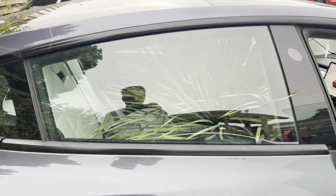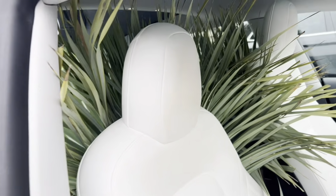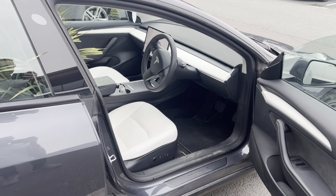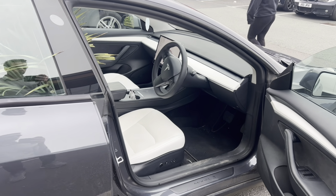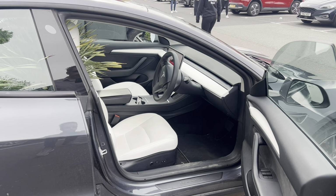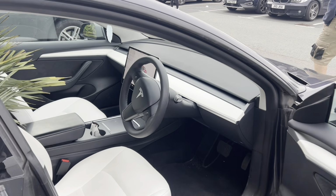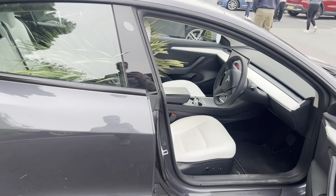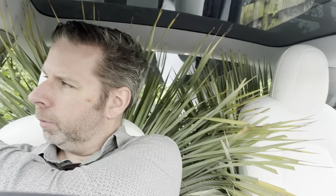Okay, success. I've managed to get one behind my seat, one behind the passenger seat, and I've just tested I can actually still get in just about. It's touch and go. I feel like a bit of a funny driving position, but I can just about drive home, I reckon. Ow. Ow. Ow.